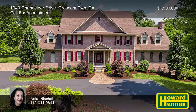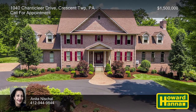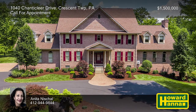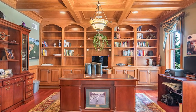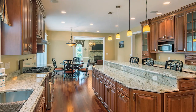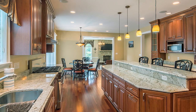An electric gate and 300-yard driveway flanked by twin 6-foot bronze lions welcomes you to this fabulous 6-bedroom, 5.5-bath home on 16 private acres in Crescent Township. Cherry hardwood floors extend throughout most of the main level, accompanied by upgraded door and window casings. The eat-in kitchen displays Decora cabinets, an island with bar-style seating, and stainless steel appliances.